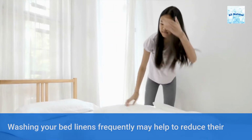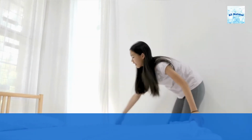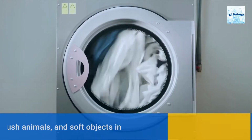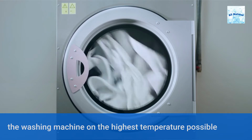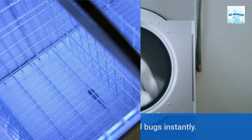Washing your bed linens frequently may help to reduce their numbers, but applying these natural home cures can completely eliminate them. 1. Use extremes of heat or cold. Wash bedding, garments, plush animals, and soft objects in the washing machine on the highest temperature possible, over 140 degrees Fahrenheit, to destroy bed bugs instantly.